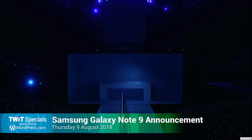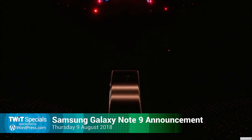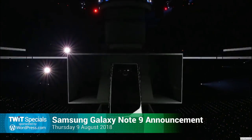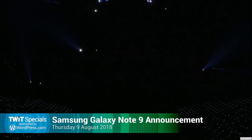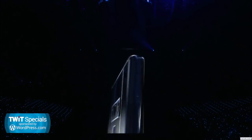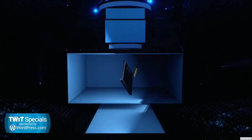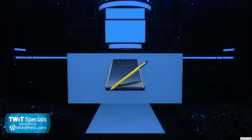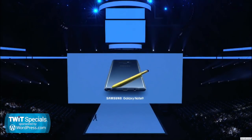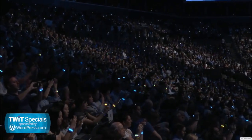They've got some really cool presentation going on this year. I have to say, that's some 3D. I wonder how that looks from the side. I'm actually very curious to see what it looks like in person. If you're sitting on the side of those seats, are you seeing this? Is it one of those forced perspectives where you have to look straight on for it to look 3D and normal? Samsung Galaxy Note 9, that's the name. We kind of figured it out. This is the very yellow S Pen. I have to say, this is very halftime show. It looked good.